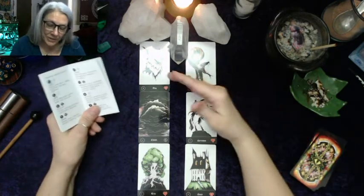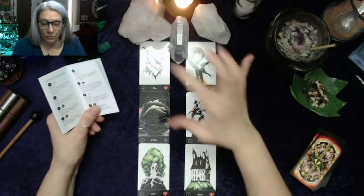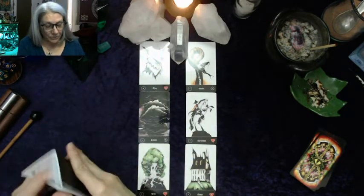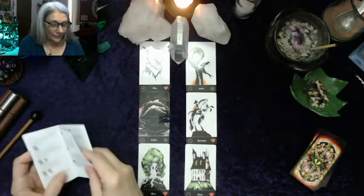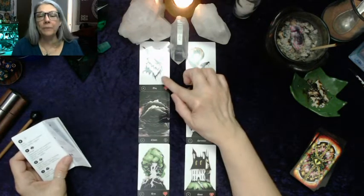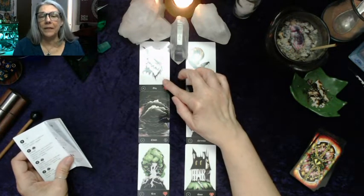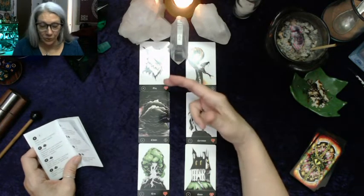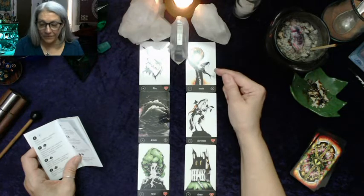So what these are telling me is that peace requires dependability and loyalty. Peace requires trust and friendship. You know, coming to accord, being friendly with each other, but mostly what's standing out to me here is loyalty and support. And then we've got snake.